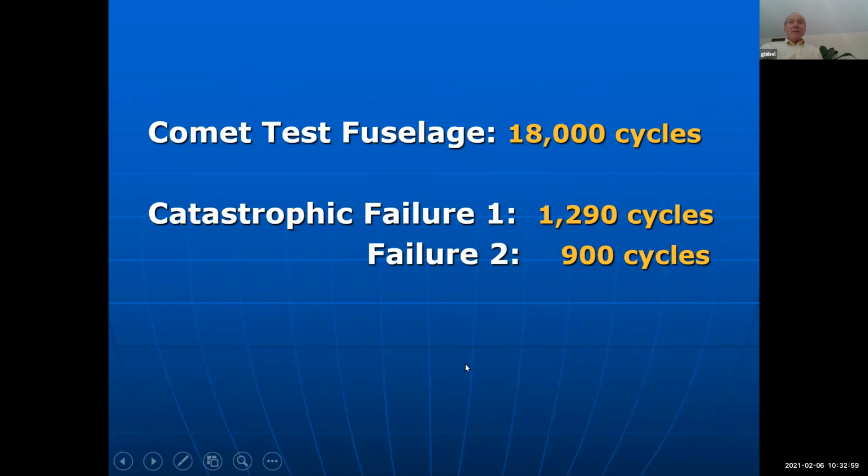They did, in fact, think of fatigue a little bit. In fact, they took a test section of fuselage and cycled it 18,000 times, which actually delayed them from figuring out what happened, because they said, oh, obviously not fatigue, because we overcycled the test section. The first failure fell out of the sky at a little over 1,200 cycles, then had another one at 900 cycles. So it's like, what the heck?